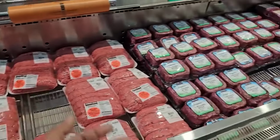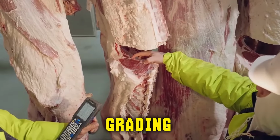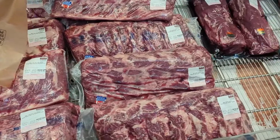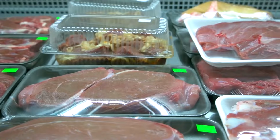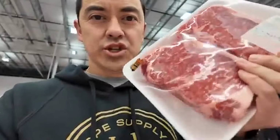Why is this safer in a sea of vague claims? Grading is performed under a defined standard with auditability. Marbling targets are not marketing copy. They are scored. When a seller leans on words like premium, chef select, or signature without the grade shield, you have no external referee. Prime gives you that referee.